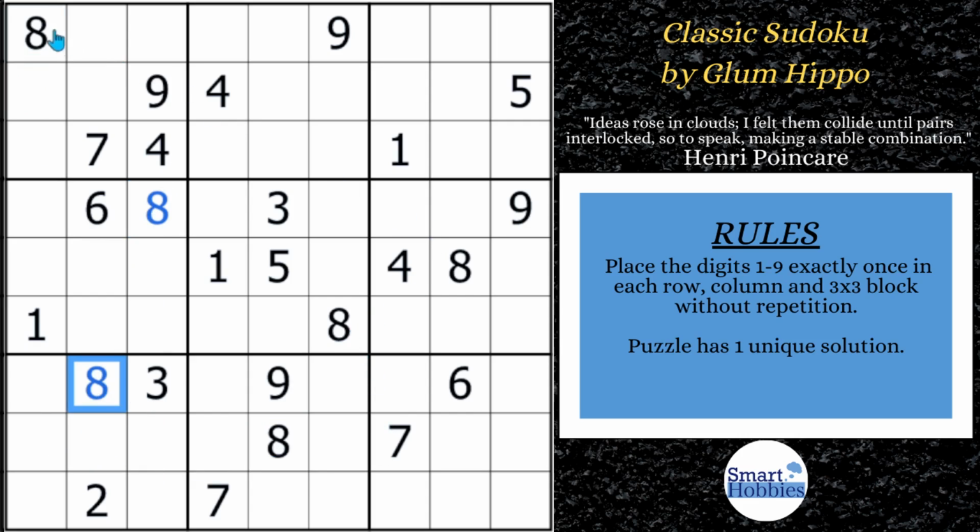Also, this 8 cutting across row 1 and the 8s in columns 5 and 6 mean only one place left for an 8 here in block 2. And then with this 8 coming up, with the 8s in rows 1 and 3, you can solve for an 8 right here. And the last 8 we can place is in this spot right there. So you can knock through all the 8s pretty nicely.